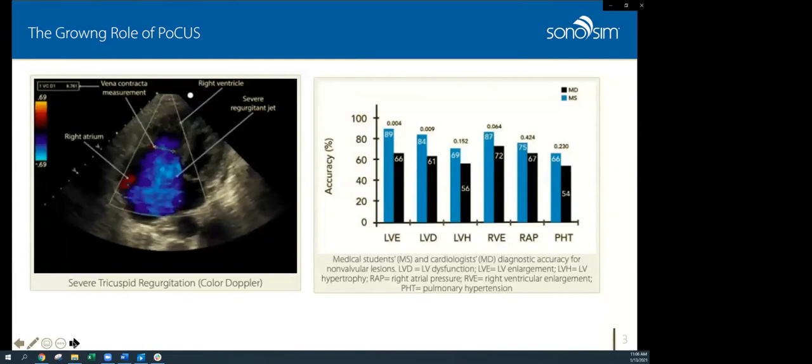What this slide clearly illustrates is that all of the columns in blue are the medical students' accuracy. The columns in black are the accuracy of seasoned cardiologists for detecting non-valvular cardiac lesions. The p-values are the small numbers. You can see that, everything from LVE, which is left ventricular enlargement, to LVH, which is left ventricular hypertrophy, and a bunch of different parameters, the medical students overall outscored the cardiologists, despite the cardiologists practicing their trade for over 10 plus years.